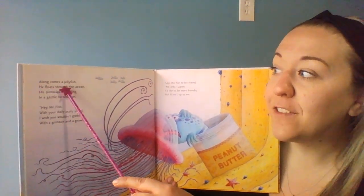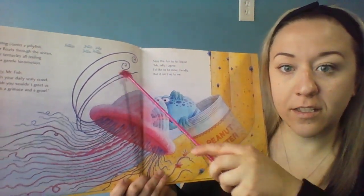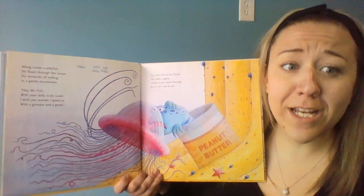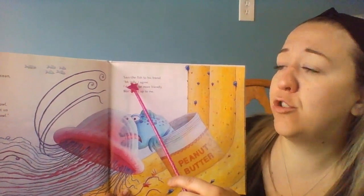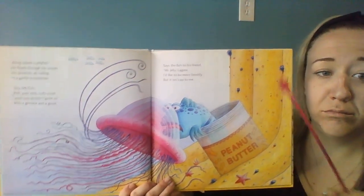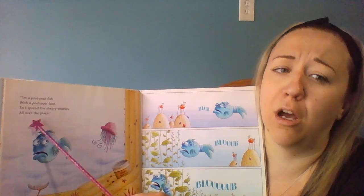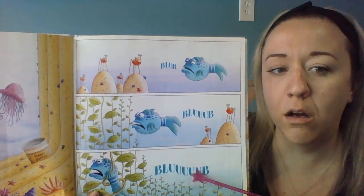Along comes a jellyfish. He floats through the ocean, his tentacles all trailing in a gentle locomotion. These are the jellyfish's tentacles. "Hey, Mr. Fish, with your daily scaly scowl, I wish you wouldn't greet us with a grimace and a growl." Scowl and grimace are ways to say that he has an angry or a sad face. Says the fish to his friend, "Mr. Jelly, I agree. I'd like to be more friendly, but it isn't up to me. I'm a pout-pout fish with a pout-pout face, so I spread the dreary rearies all over the place. Blub." Read it with me. Blub. Blub.